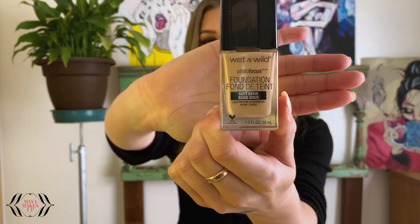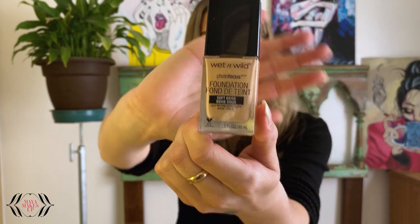So now we'll be moving on to my favorite makeup products. And the first product is the Wet n Wild Photo Focus Foundation. And I'm in the shade Soft Beige. And the reason why I love this foundation is because it's full coverage without being cakey. It lasts all day long and still gives you a natural looking skin, so you don't have to keep touching it up throughout the whole day. And it's cruelty free, which means it doesn't test on animals.